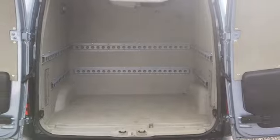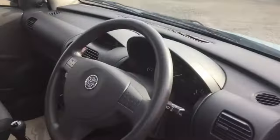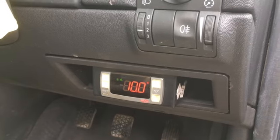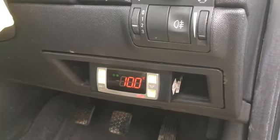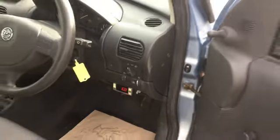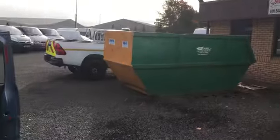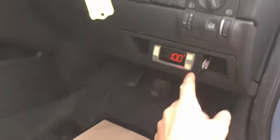Sorry about the camera here, guys. Just open them doors. This all works and does exactly as it says on the tin. I'll just show you here. I'll just start up the motor. Start to push up now. So it all works.